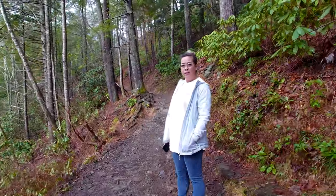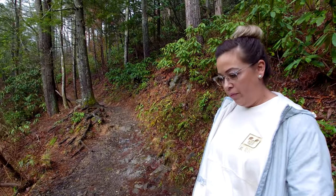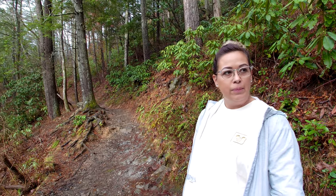This is what, a 2.5 mile trail? Yeah. All right. 5 mile round trip though. Well, sure. I guess once you get there, you gotta get back, so. Yep. Guess that makes sense.